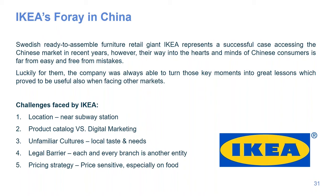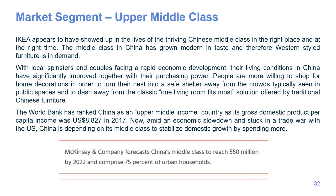So what happened is that IKEA targeted the upper middle class, as it appeared to show up as the rising consumer of tomorrow. The middle class in China over here has grown modern in taste, and therefore Western style furniture was in high demand. With local singles and couples facing rapid economic development, nobody was able to say where they would live the year after, or even 5 years from now. So they needed cheap furniture that could be relocated easily and maybe just changed year after year. That was IKEA's approach. And since one living room fits most, that's the solution that they applied over here in China.